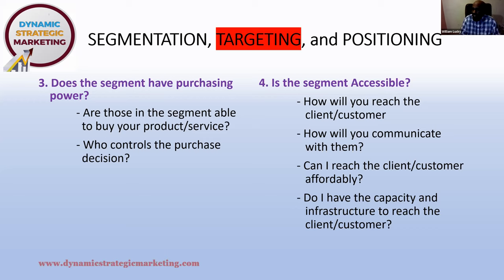Is the segment accessible? What method can I use to get to these people, to talk to them? Do I have capacity? I know if I open up my doors and 1,000 people walk in, and I only have 50 units, this is not going to go over well. It's a good problem to have, don't get me wrong, but it causes a problem.